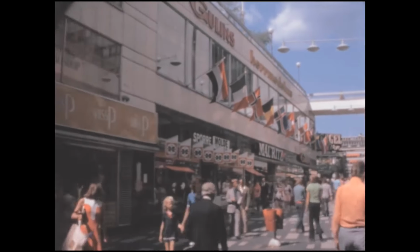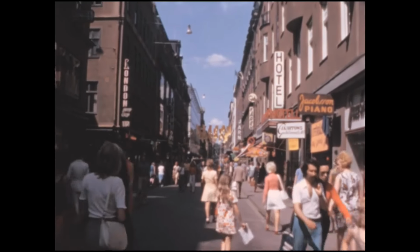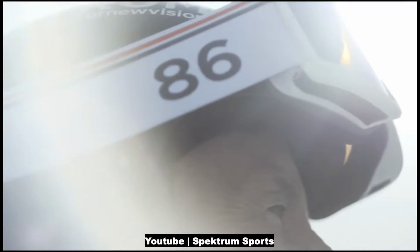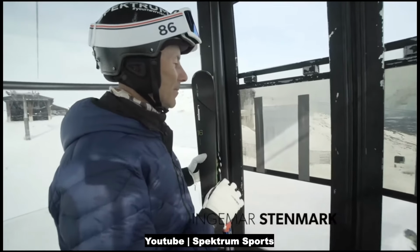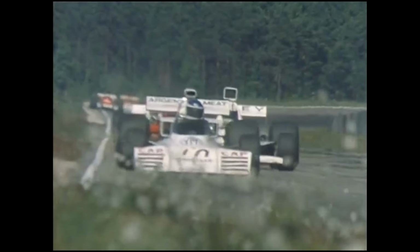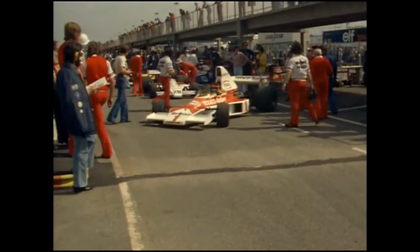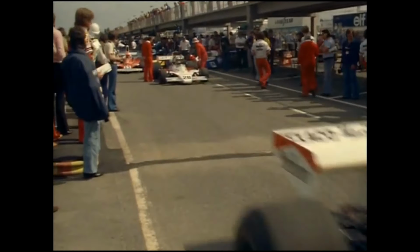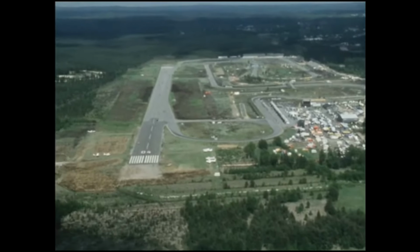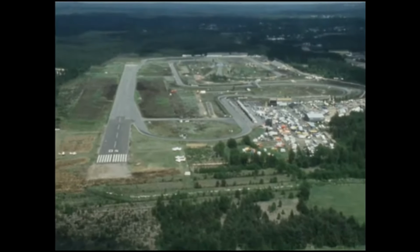Those were good old days in 1978, when the tennis player Björn Borg and the alpine ski racer Ingemar Stenmark were the top athletes in Sweden, and there was even a Formula 1 Grand Prix in the middle of the forest. The Scandinavian Raceway, also known as Anderstorp Raceway, is a unique combination of racing circuit and airfield runway located in the middle of rural Sweden.